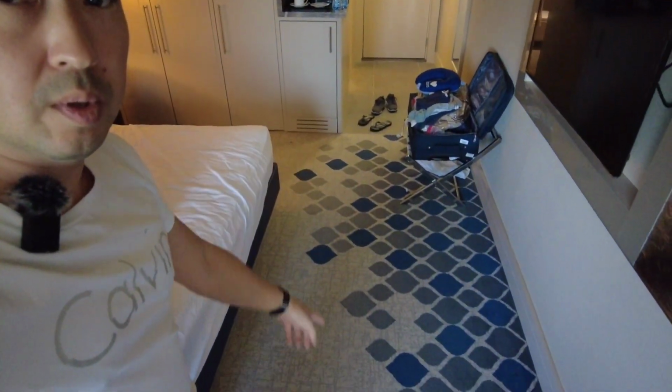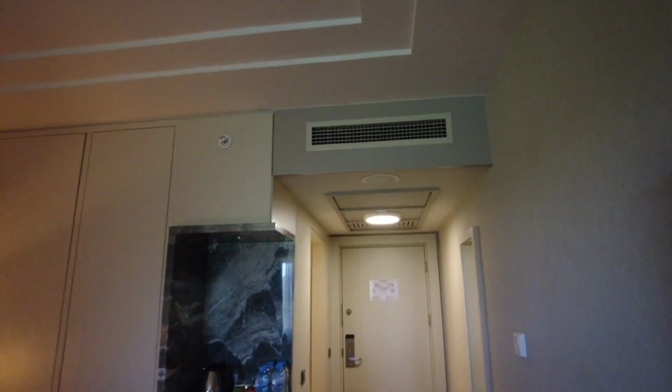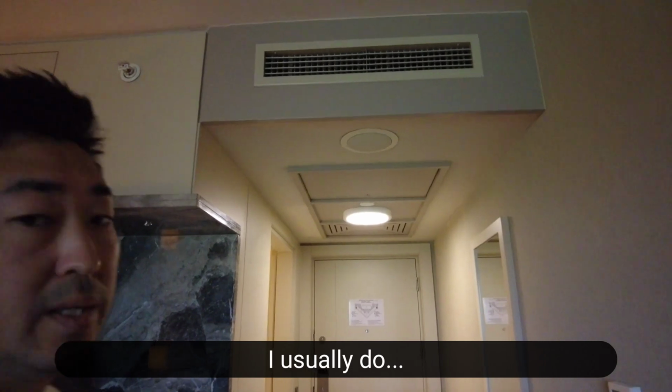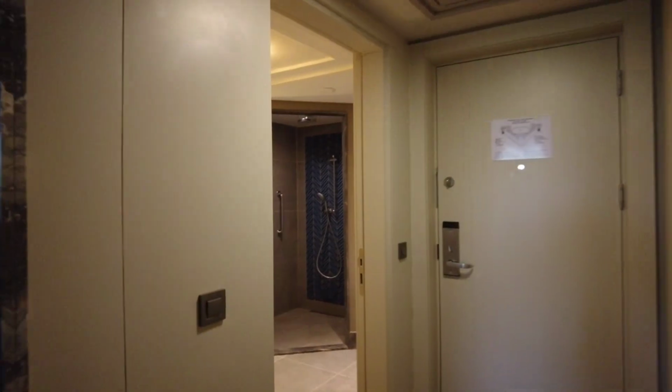The installation of the air conditioner is done the right way, because it blows right on the hallway, not on the beds. However, I cannot check the condition of it, how clean it is, because it's hidden. I don't see any filters here. Now the bathroom.